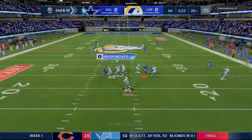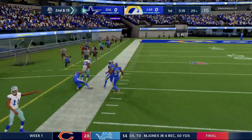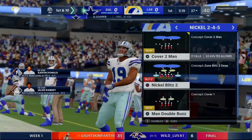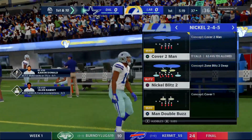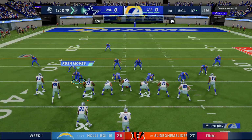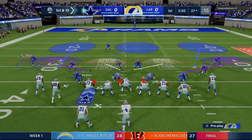Out of the gun. Here's Prescott. And there's Amari Cooper, his first catch. Yeah, he's got to be out of bounds, but not before he takes it inside the 40. The catch and run pays off to the tune of 35 yards, at the 37-yard line. So how about that for a chain mover? They're all the way down inside the 40 now for 1st and 10.